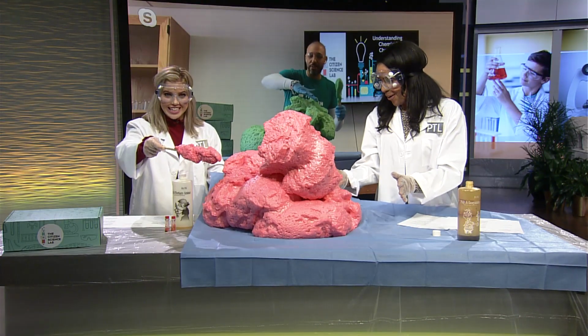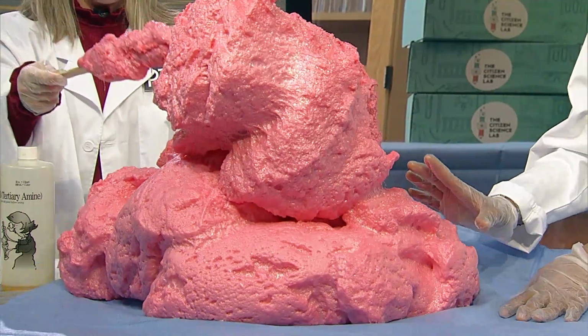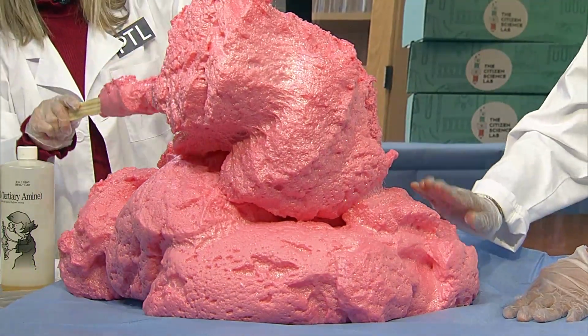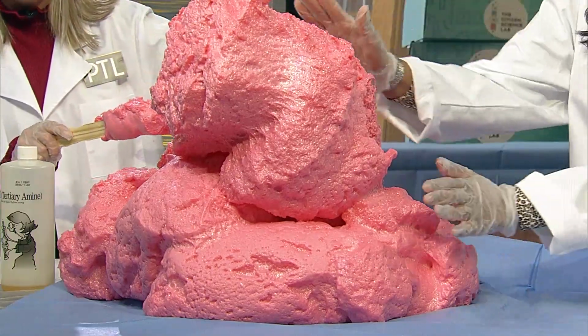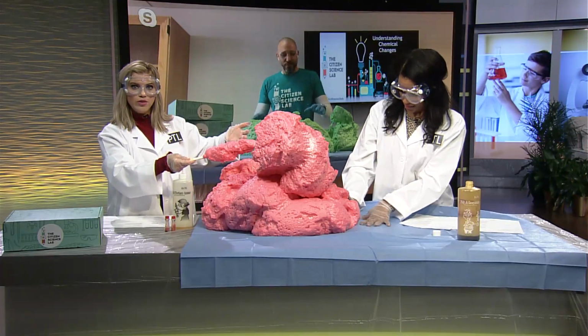My goodness. If you put your hand over it, it's not stopping. Yeah, it's going to keep going. Looks like the Blob. Remember the Blob? That was a great movie. That's a classic. And it's warm. Is it supposed to be warm? Yes, there is heat generating off of it.